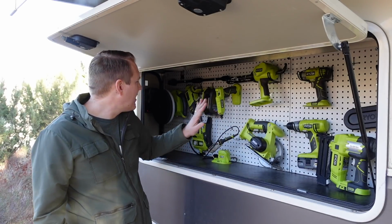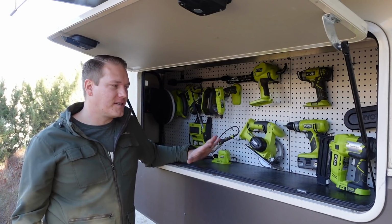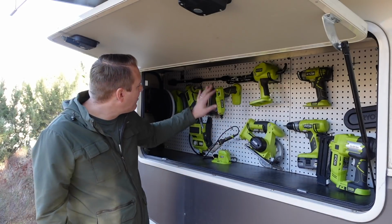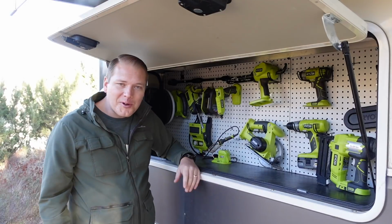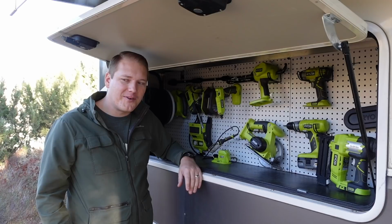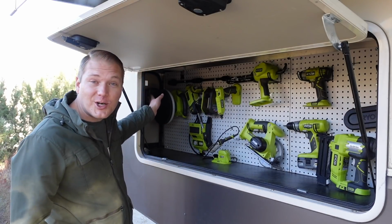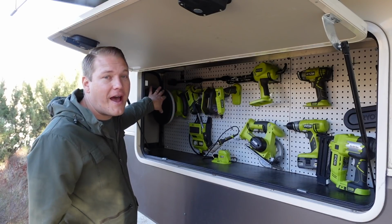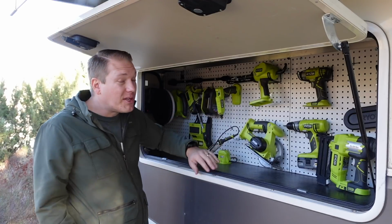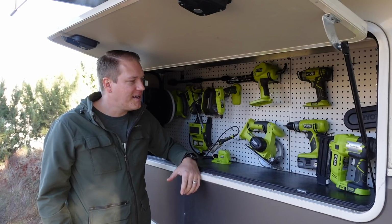This is my first experience with the pegboard, and I really like it so far, especially for the organization and the ease. But we'll be working on moving tools around, making it a little bit more usable over the next couple of months, so we'll keep you informed. Next, and the last thing, is we have a battery charger back there, which I have plugged in so I can charge my batteries and have it always plugged in and accessible. So that's another really cool feature that I like that we added in.